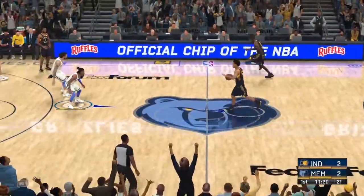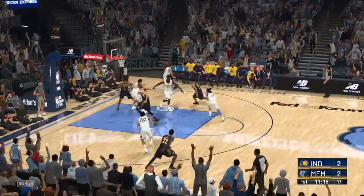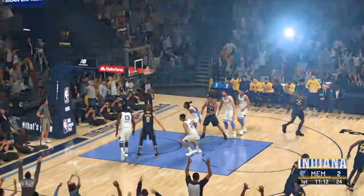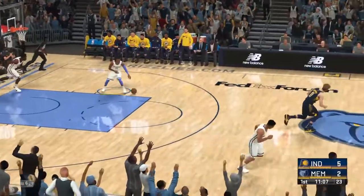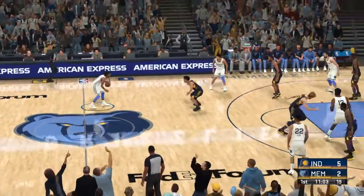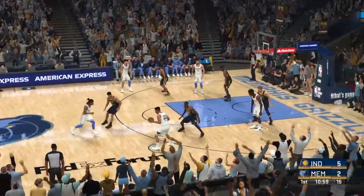Here's Brogdon. LeVert outside. Three-pointer. And good. Coming on the assist by Brogdon. Hey, good to get him going right away. I mean, those are the shots that really boost confidence. Yeah, it's all about establishing a rhythm. I mean, you start to see it fall, you begin to believe.